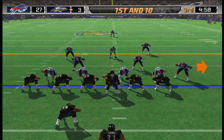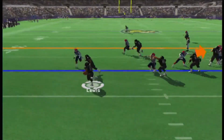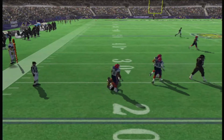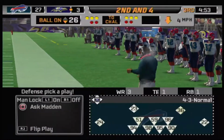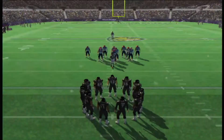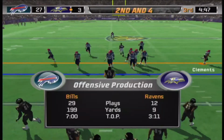Buffalo lines up in a 4-3. Tosses it out to the left. Spike comes up to make the play. Lewis had some room to work with on the outside, gains 6 yards. Give this defense a shot. It's second down and 4 to go.